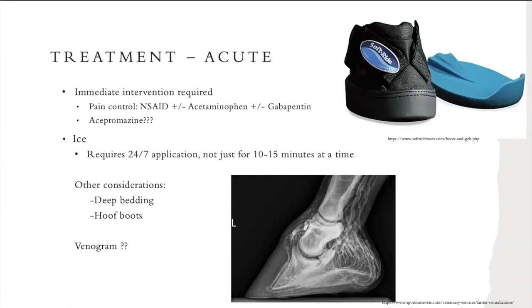The other thing is, diagnostically, you can do venograms, which is what that picture portrays, which is an injection of contrast into the veins. And that tells you how compromised your blood flow is to the foot, which is really what we're trying to counteract. This is tough because a lot of practitioners in Canada, or practitioners that are older or don't have access to some of these things, can't always get these done. So it's typically something that's reserved for teaching hospitals or specialty referral centers. But if you have access to somebody who can do a venogram and can hospitalize your horse, then this is definitely a good idea.